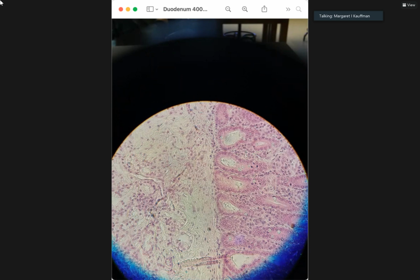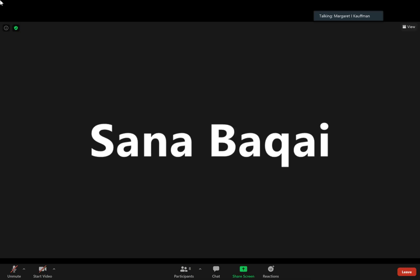And then if you wanted to point in between, where they're clearly not columnar, in here or over here, that's lamina propria, which is pretty elaborated in these, where the lacteals would be found. Is this good enough, Sana? Yes, that's helpful. Thank you.